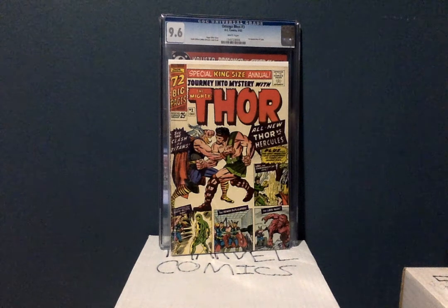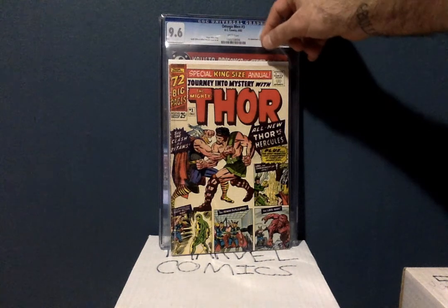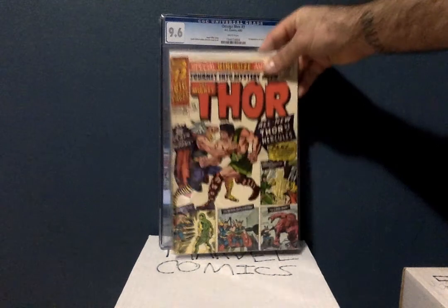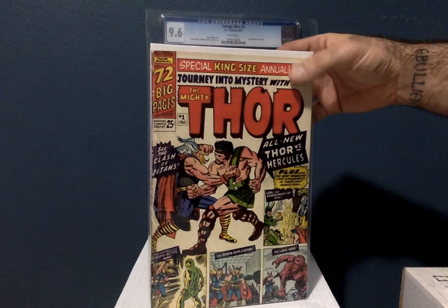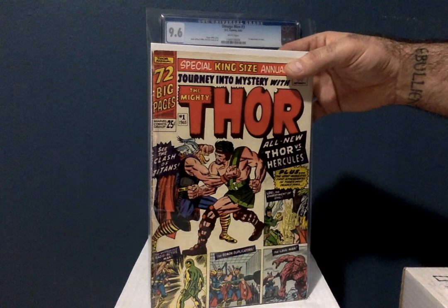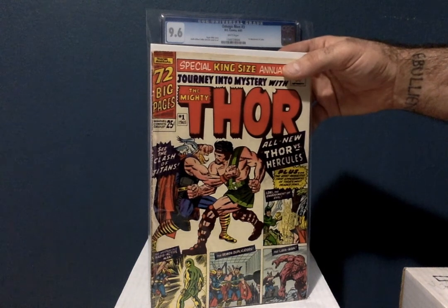I'm really happy with this. It's a VG. It's got issues on the spine, but nothing too bad. I'm really loving it. The colors are still bright, and it's even got some gloss on it still. It's a really cool book. I'm a big Hercules fan, so for $17, you can't go wrong.